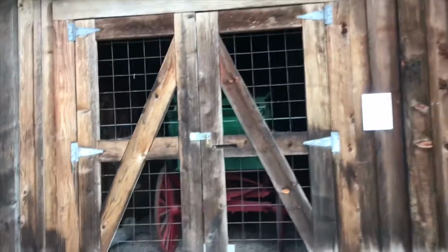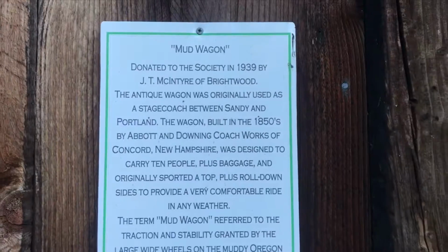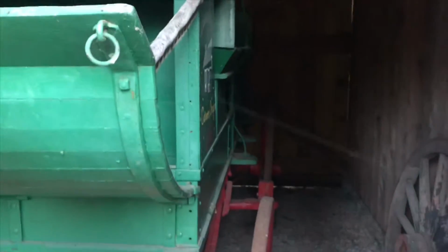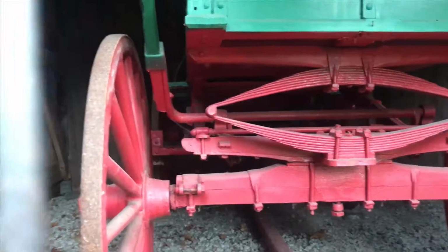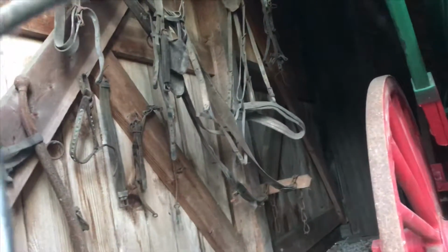So it looks like they got a wagon in here. Oh, it's the mud wagon. Awesome, it's the mud wagon. Peek in there, it's kind of dark. Here, let's see. The mud wagon. Some old stuff up there hanging up that they used for their oxen or horses.